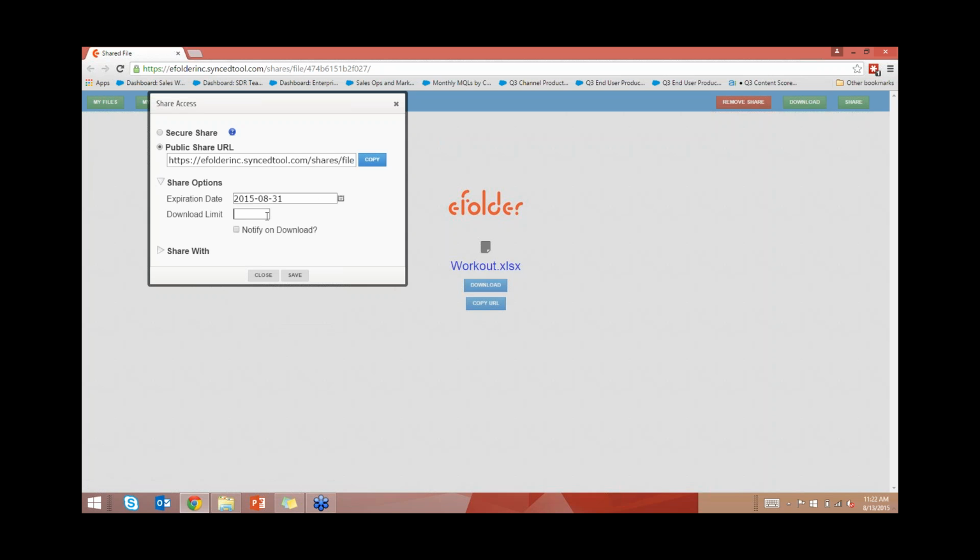In the event that we reach August 31st and this hasn't been downloaded, this public share URL will actually expire. So anybody who goes to this public share URL after August 31st is going to get hit with something that says this share link is expired. They're not going to be able to download the file. Same thing with the download limit: once Anchor detects that the file has been downloaded once and only once, that share is going to expire.